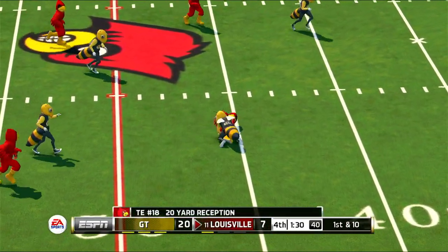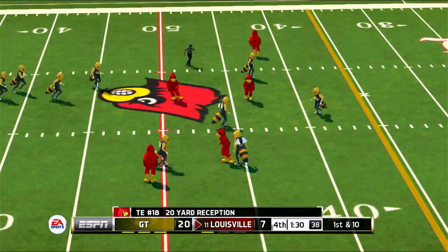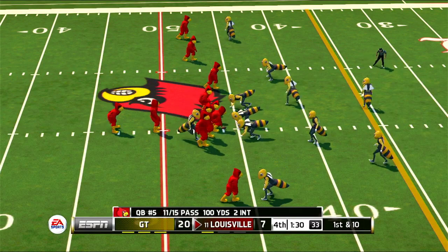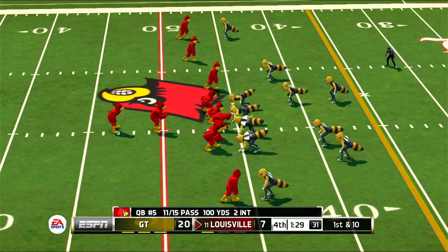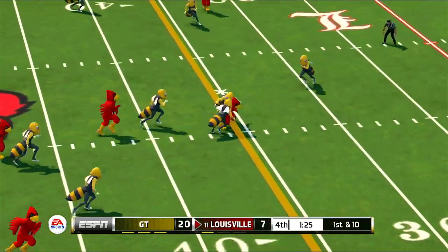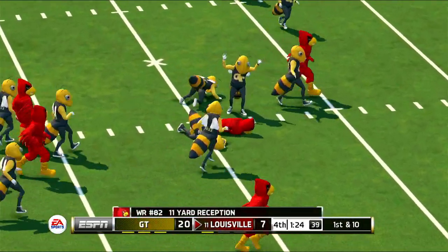Passes. Tight end's got another one. And he's taken down right around the 46-yard line. And a nice pickup there. I'll tell you what, the defense gambled a bit here and came with the blitz. And the quarterback showed tremendous poise by making a good read and delivered a nice ball to the open man. Tackle made at about the 35.